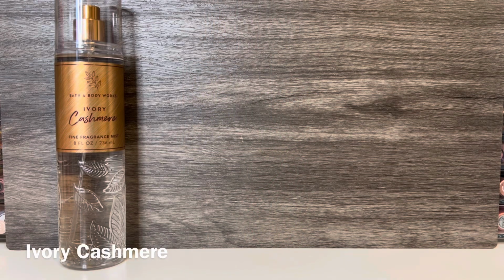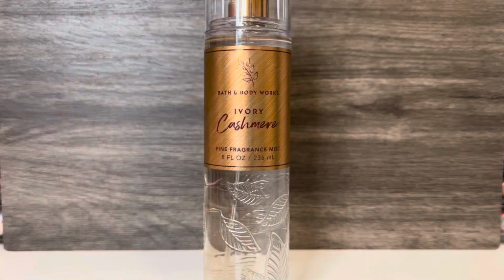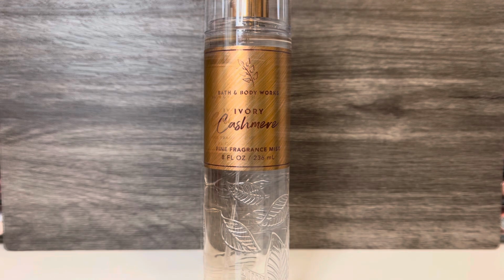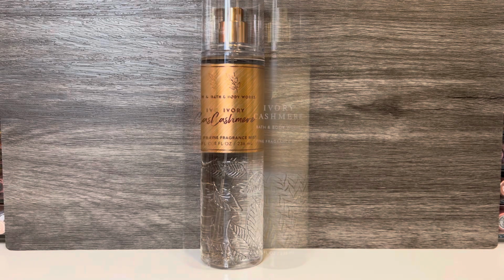And the next scent in the collection is Ivory Cashmere, which is also a re-promoted scent. And this has notes of fresh lakeside air, silver musk, and white amber. And this opens with a fresh, airy quality. It has a subtle sweetness to it, and the musk gives it a light, fluffy feeling. That sweetness mixes nicely with the warm amber. And to me, this is just a clean, airy, ambery scent with a musky sweetness.